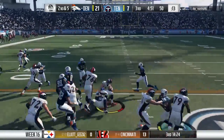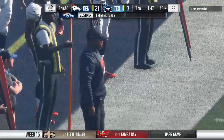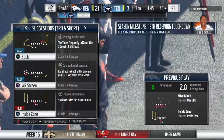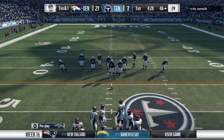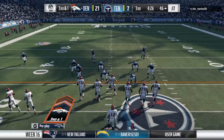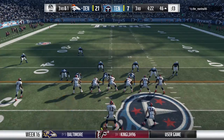They'll run it now out of the gun. And able to push his way forward here for a good little gain. It's a 4-yard pickup, and that is going to set up a 3rd and 1. Third quarter and you've got the lead. You're not ready to go into that 4-minute offense to close the game out. But a running game can really benefit your team right now.